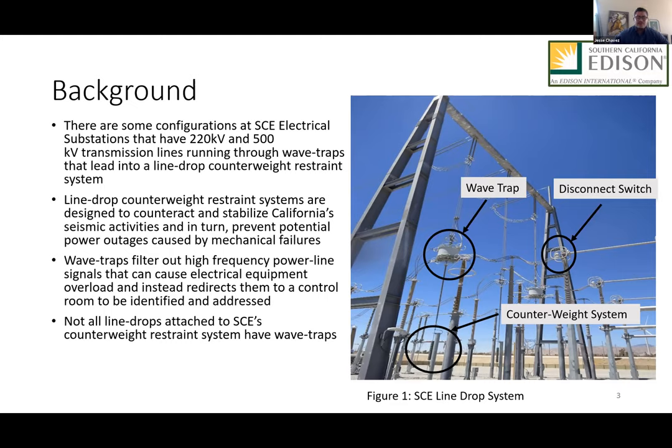The wave traps themselves filter out high frequency signals that can cause electrical equipment overload. They instead redirect them to a control room so that they are addressed. It's very important to note again that not all the line drops attached to the counterweight restraint systems have wave traps.